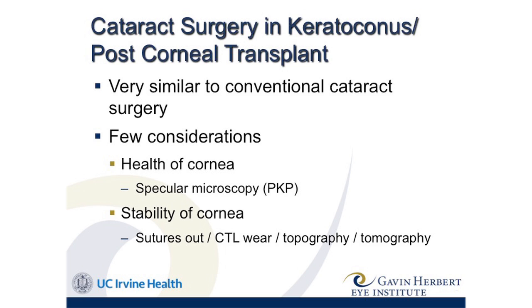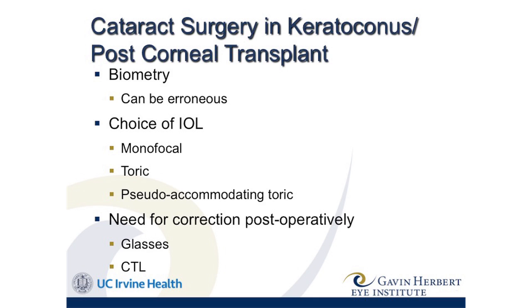And also, when we look at the lens that we put in someone's eye, one of the most important factors that we look at is the shape of the cornea. It's the length of the eye and the shape of the cornea. Well, the length of the eye doesn't change much, but the shape of the cornea certainly can. And so we want to make sure that you're out of your contact lenses and you get a stable topography or tomography. The other thing is, if you have a corneal transplant, you most likely have sutures in place, and we want to get all those sutures out, because that can affect the shape of the cornea as well, which then can have an effect on our measurements, which we call biometry. So in patients with keratoconus or post-corneal transplant, the biometry can be off for the factors that I mentioned.